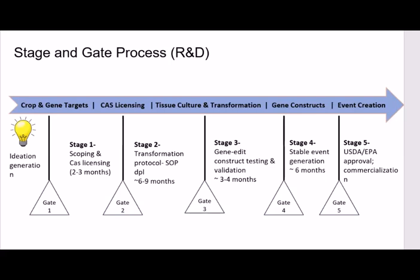Once we do that, we go about designing a protocol. How do we get into the plant? I just said we just introduce something into the plant to edit it. So we have to go through that protocol. I'll come to that in a little bit. After that, stage 3 is we edit. Stage 4 is we get a plant with the edited character. So all this takes around 6 months of your time. And finally, it goes into the field where USDA and EPA steps in, and then they approve this target, right? What is it that we can do with this whole process? How do we go about it?